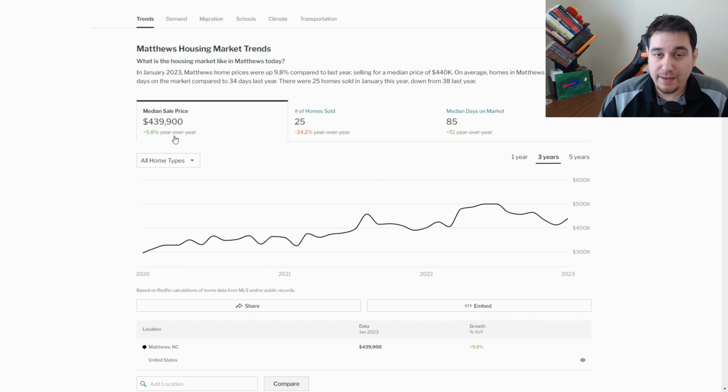So first we're going to look at the housing numbers. What are you going to spend when you move to Matthews, North Carolina? And the first number we're going to look at here is just median sale price, which is $439,900, an increase of almost 10% year over year. So that means that housing prices are still climbing. They're coming down slightly from what we've seen the last couple months, but they've kind of paused and started ticking back up slightly. And we're interested to see what the March numbers look like that are coming up here shortly. So keep an eye on that video coming out from Kristen here.